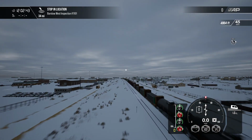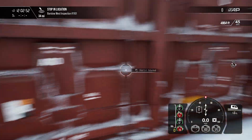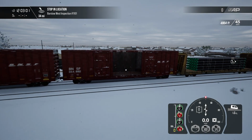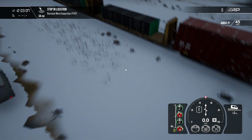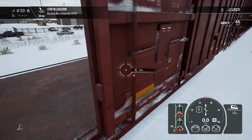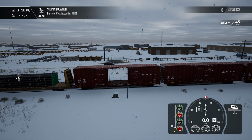And what was it? I discovered this one on another video. So unlock these doors, and open them. And as soon as you go away from it, boom, the locking mechanism is right there. It's not pretty at all. You probably see it better whenever you get this door open. And you can see it right there. That's not supposed to happen.